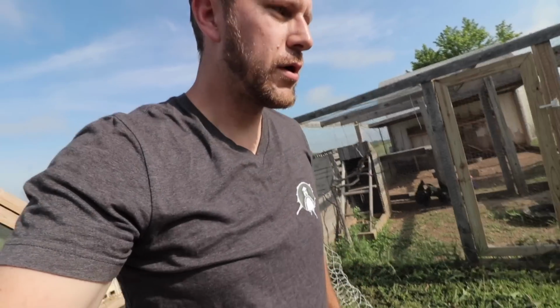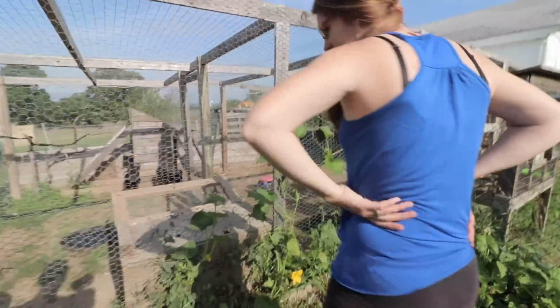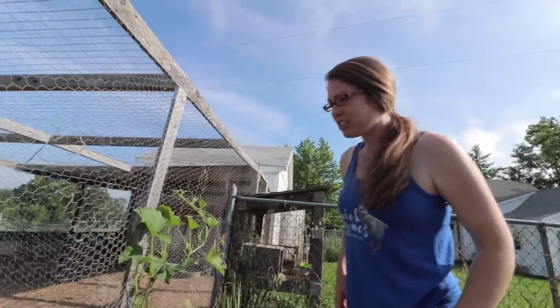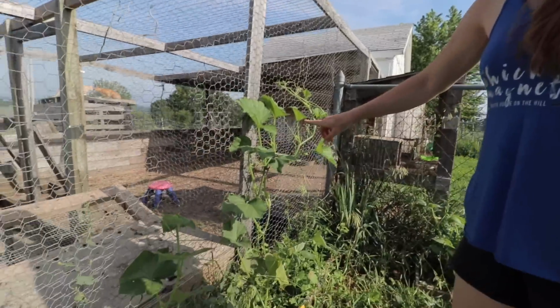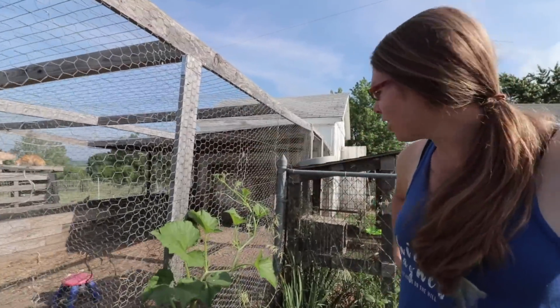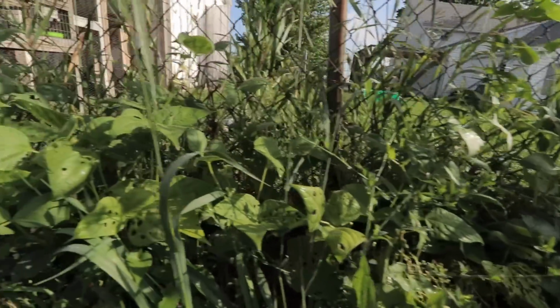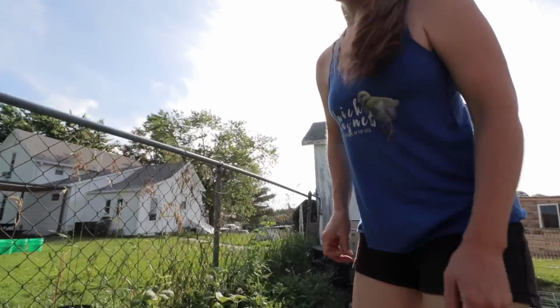So right outside this fence, we just started working on mowing down this area yesterday where we have a bunch of plants going. So how's it looking over here? It's really gotten past me. The weeds really got in here and overtook it, but I've got a few cucumbers coming up, going up the fence, right here and right here. Planted some variety of beans, and they are doing pretty good. We'll have some beans here pretty soon.